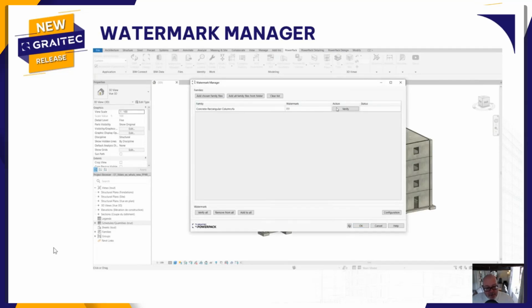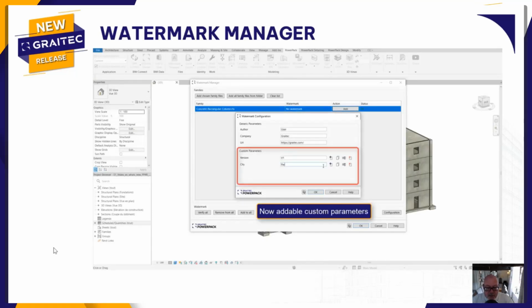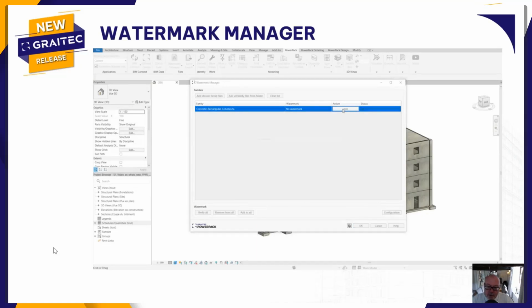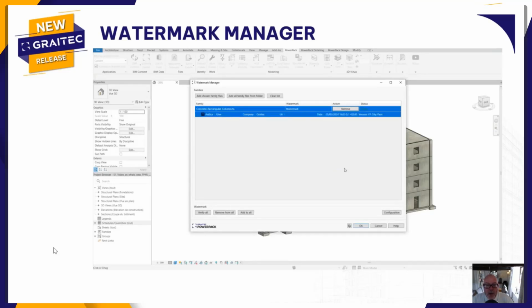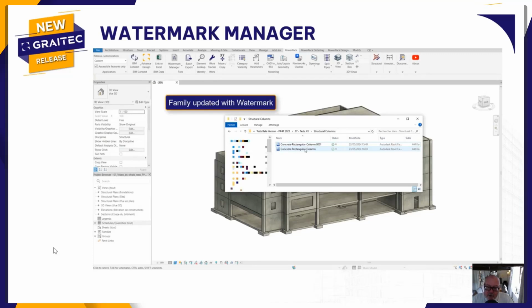Okay, we can verify that there's no watermark, but now in the configuration, as well as the author, company and URL, which we've had before, we can now start to create custom fields, and as many custom fields as we want. So we can really start to add bigger watermarks. Now the watermark is protected by a password, so this will help us if we want to remove it later. But this data is embedded into the file structure. Although the standard 3 values are displayed within the actual family itself, within the type properties, the actual custom data will be hidden in the background.